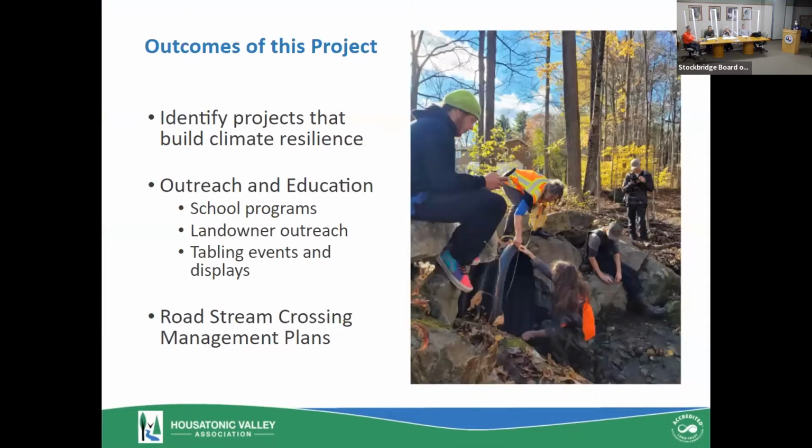Next slide. And the outcomes of this project. So we are going to be identifying potential projects that build climate resilience and that we can seek funding for. There is outreach and education that focuses on what climate change is, what is climate resilience, how can we move towards that. We'll be doing that through school programs, we'll be doing landowner outreach, and we'll be doing also tabling events, displays with our multiple partners.